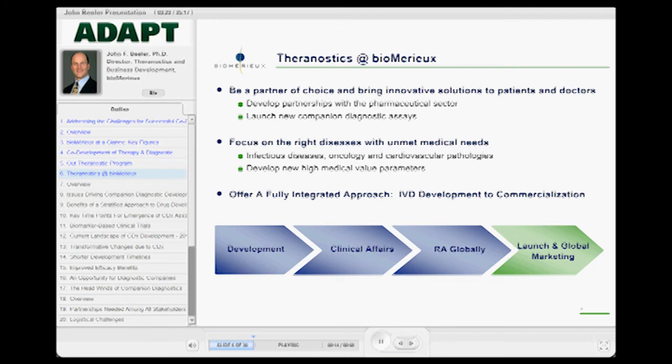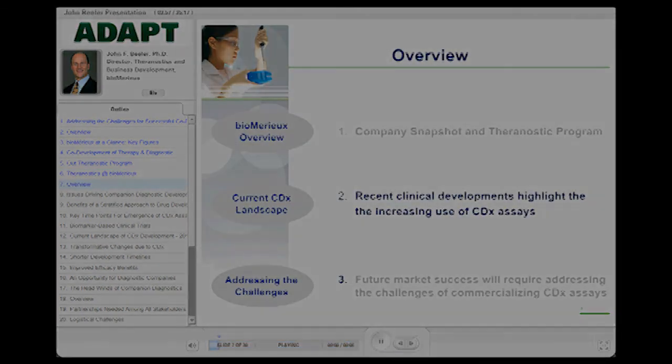And we're focused on developing those assays that are aligned with our core interests, such as infectious disease, oncology, and cardiovascular pathologies. And we do so by offering a fully integrated approach as an IVD developer. So we're focused on developing robust, reproducible assays, doing the validation, and then navigating the required regulatory landscape wherever those assays have to be registered. And then finally, being able to launch those assays on a global scale, being able to put the assay wherever pharma intends to sell their therapeutic.